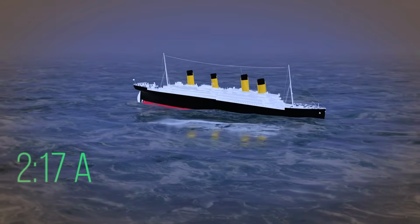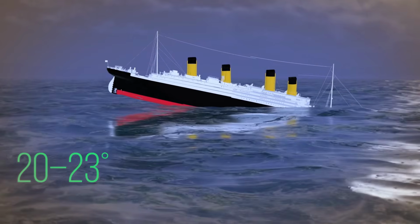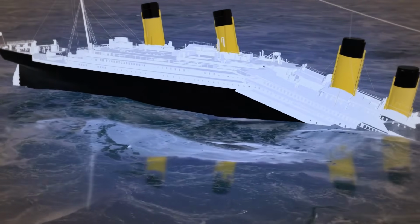2:17 a.m. The lights go out on the Titanic. At this moment, the ship is at an angle of 20 to 23 degrees. Suddenly, the vessel snaps in two just around the third funnel. It causes the stern to settle into the water.